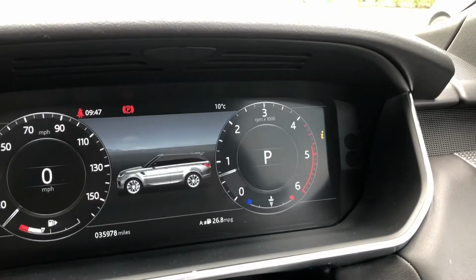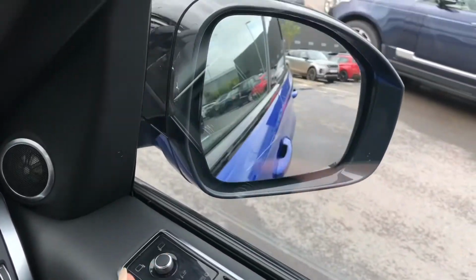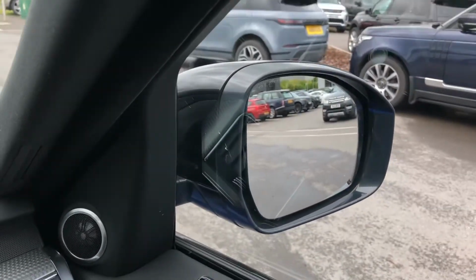This car's done 35,978 miles. You do also have electrically folding wing mirrors, which is perfect if you're in a tight space, which saves them getting damaged.